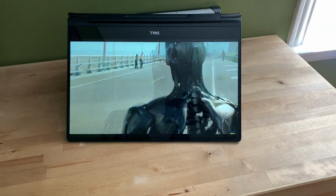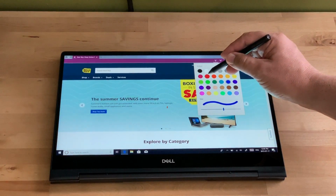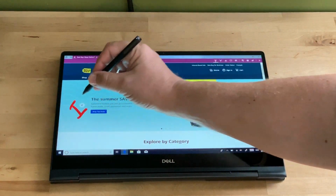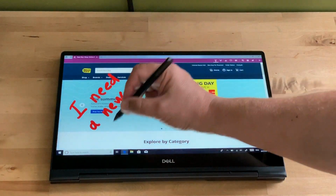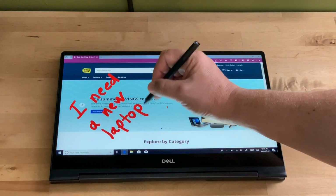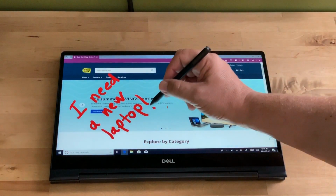The display support for the included Dell Active Pen stylus is really useful, especially with Windows 10 features like Windows inking. I'm doing some marking up in the Microsoft Edge web browser here, and the Active Pen stylus makes this a really smooth and natural process. The 15.6-inch display makes a really usable, no-compromise canvas size as well.